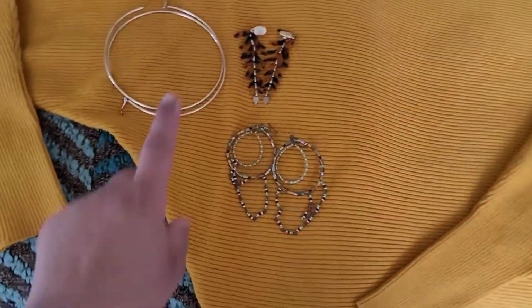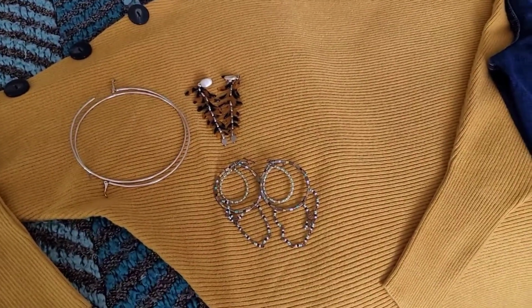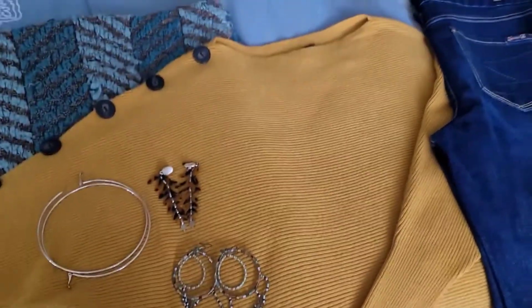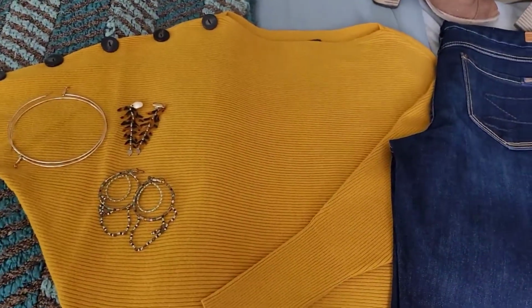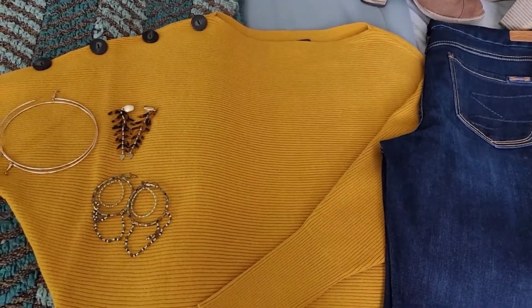I've got my accessory choices here. I've got my hoops. And then I've got my other earrings here and just different choices just to see which one might work best. But I like them all. And I'm sorry, I know the camera isn't getting the real good mustard color, but this is the color that it is. It's a beautiful deep mustard.